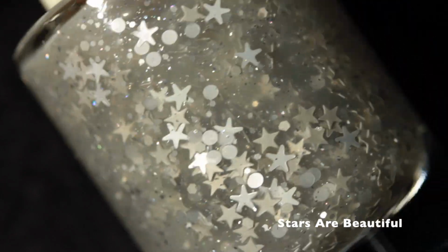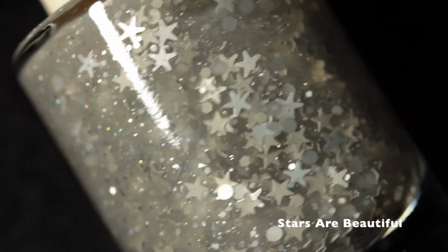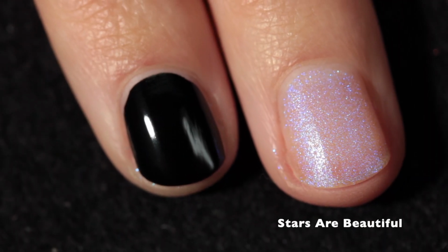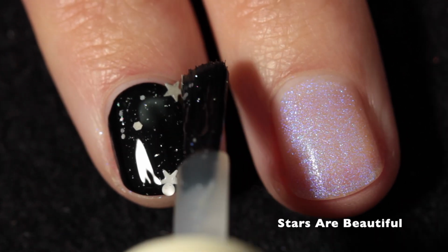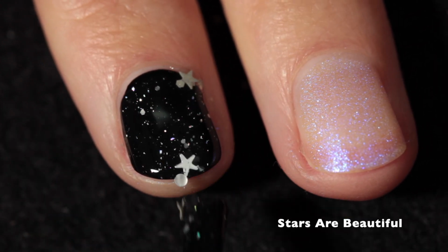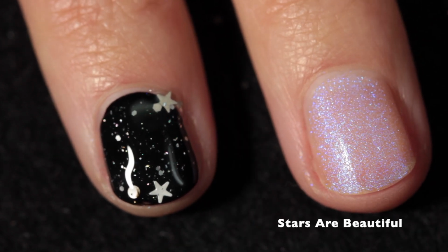This one's called Stars Are Beautiful, which I don't think is a reference to the Paris Hilton song, but maybe it is. I don't know. That's a sweet song. I like that song, and I love the version with Kim Petras. So this is definitely best as a topper, but I will show it on its own just because why not?